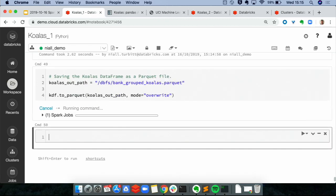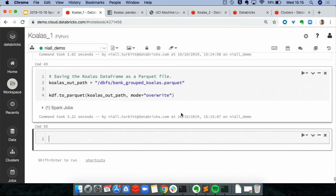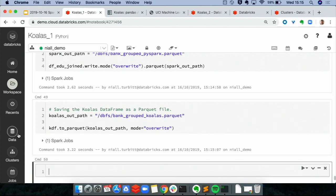I should also note that, similarly to Spark, you can give it the same Spark arguments, such as the number of partitions, for example, if you wanted to specify that. And you can also specify Spark input and output arguments as to how you want to save out or write out that data frame.